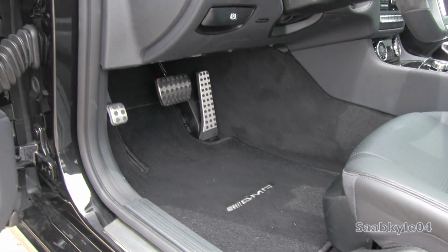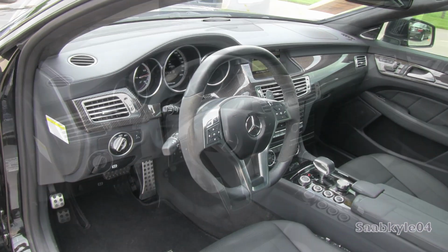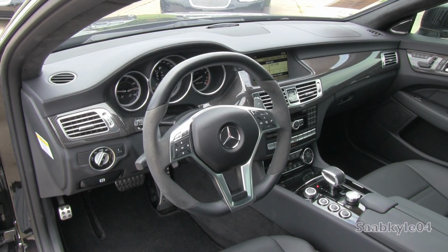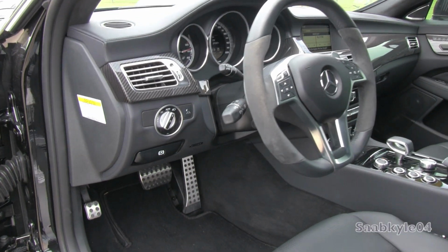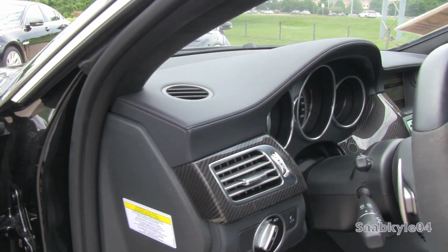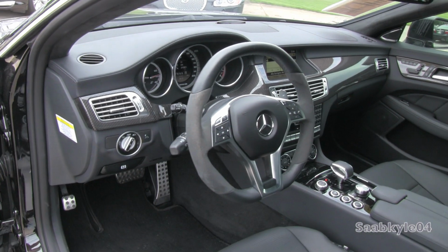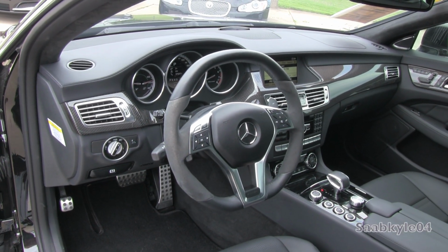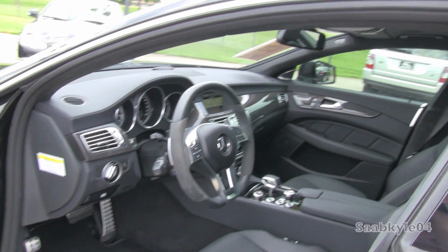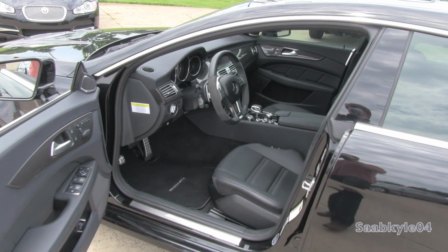Illuminated aluminum AMG door entry guards, AMG floor mats, and aluminum sport pedals. The steering wheel is power tilting, telescoping. Down below you have a driver's knee airbag, your parking brake release, lighting controls, and available night vision camera. The dash in this example, including the upper and lower portions, is entirely wrapped in leather with the carbon fiber detailing across the middle, finished off with a black headliner. So let's go ahead and see how she sounds.